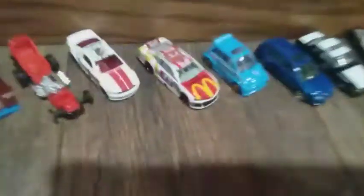Also, by the way, the NASCAR here, the Bubba Wallace NASCAR, came with a fridge magnet. I didn't have anything metal on me at the moment, so I could not stick it to anything, but you just got to take my word for it.